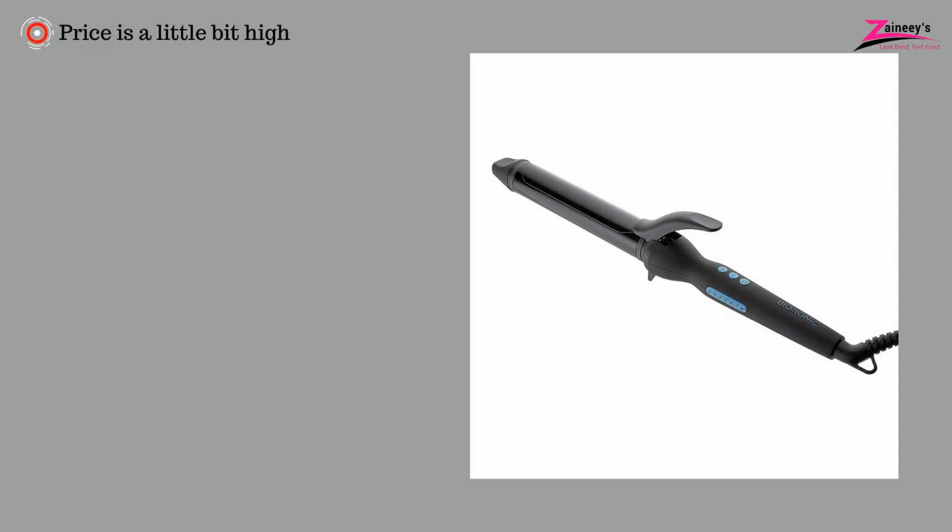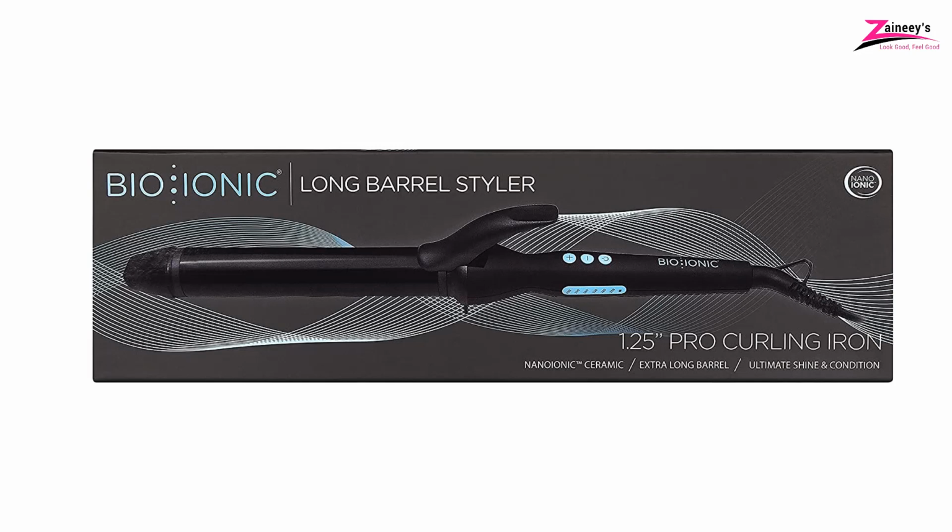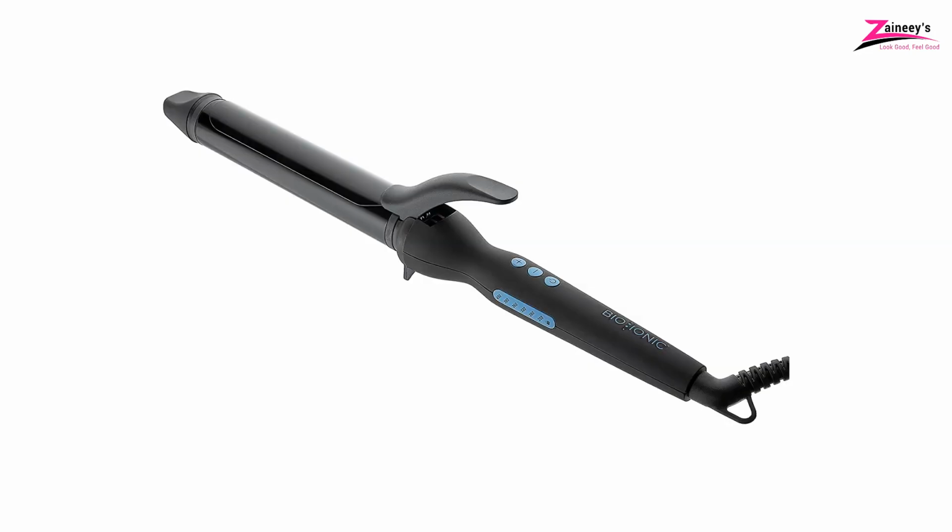Why do we recommend it to you? As you are looking for a professional iron capable of doing heavy work, we highly recommend it to you. It has premium quality material and many functions which will be great for you. It is the best curling iron for long hair.